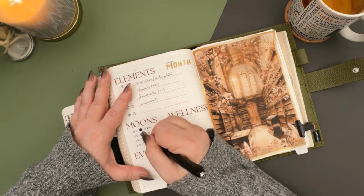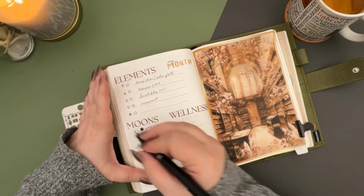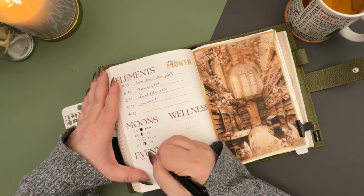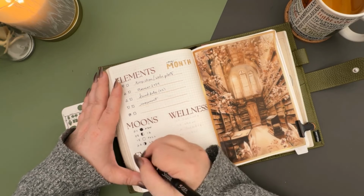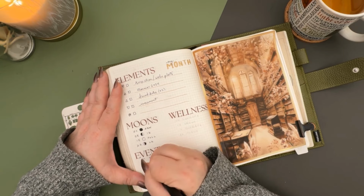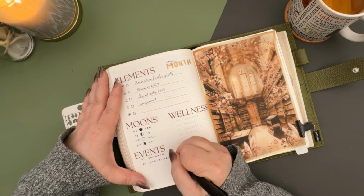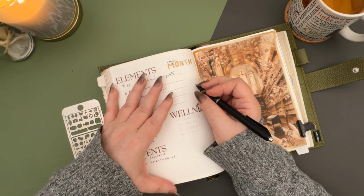And the 22nd is a last quarter. All right, events. I am going to go ahead and put in here on the 1st that Samhain starts. It really starts the day before on Halloween, but I just want to have it in there. And then on the 22nd of November, Sagittarius season starts, which is always a fun thing. I should start just using the symbols instead of writing out Sagittarius. Yeah, maybe I'll remember that next time.